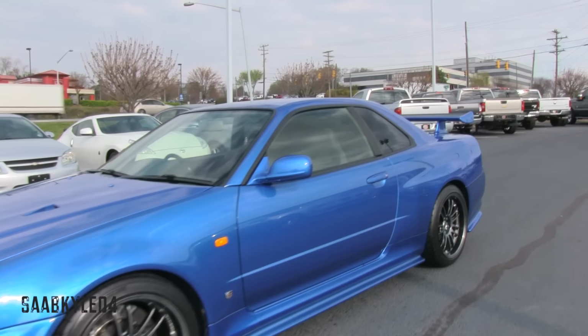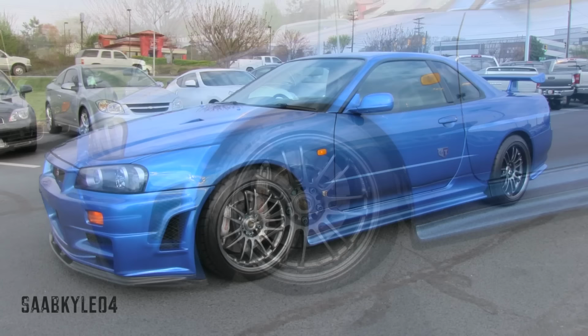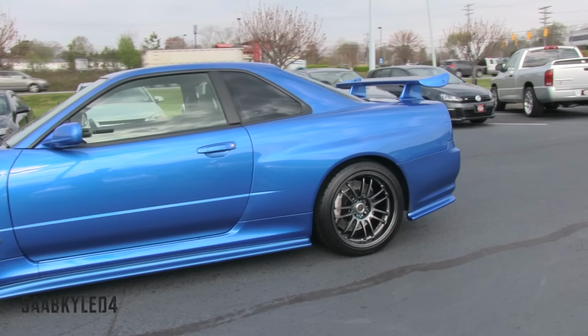While never offered for sale in North America, the Skyline fits right into the 90s JDM sports car craze popularized by Nissan's own 300ZX, Acura's NSX, Toyota's Supra, Mitsubishi's 3000 GT, and so much more.